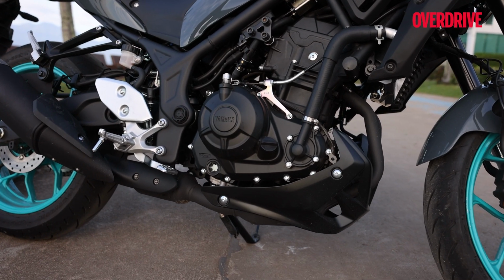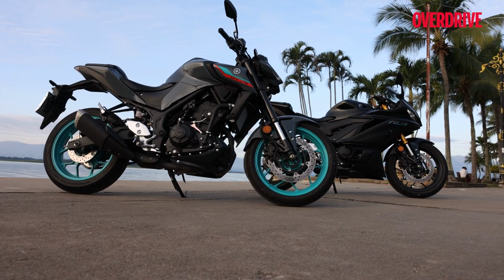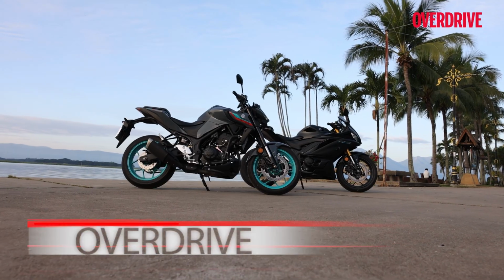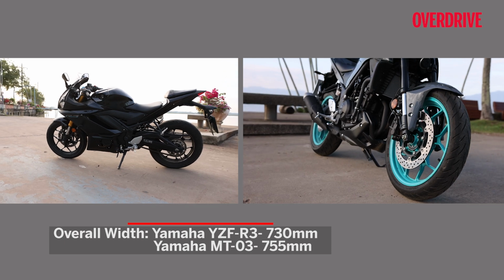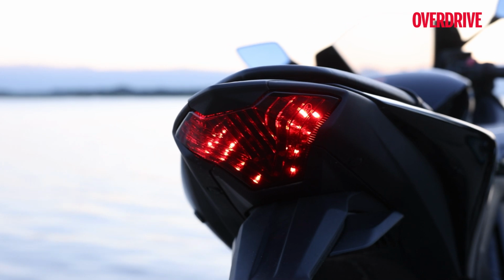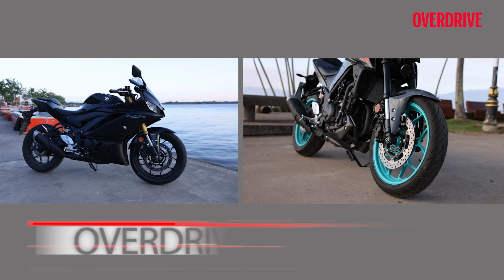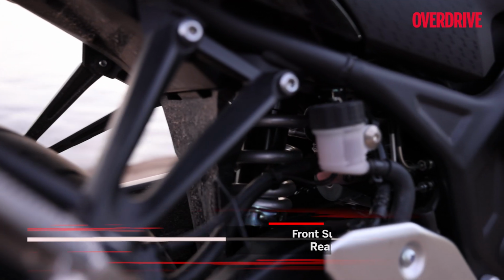Now both motorcycles share the same DOHC liquid-cooled engine, the diamond frame chassis and suspension, and have pretty much identical spec sheets, apart from the overall width due to difference in handlebars, and the weight, of course, due to a fairing up front and the lack of it. In terms of hardware, both these motorcycles are suspended on a bigger non-adjustable 37mm upside down fork up front and a preload adjustable monoshock at the rear.